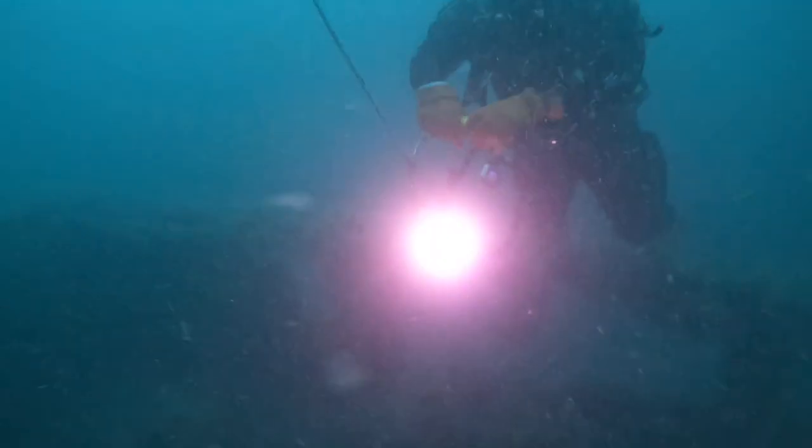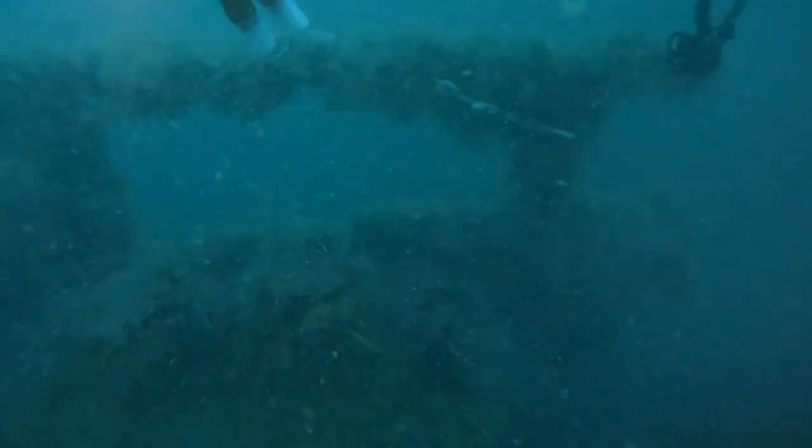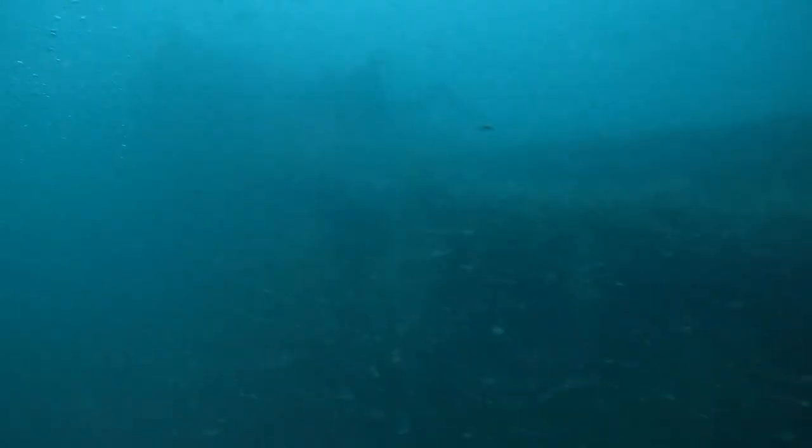We didn't really have a plan for this dive, it's just drop in the water and do whatever you want really. My plan was to just have a little look around the seabed and see what sea life's on it. I'm a little bit disappointed with the amount of snot in the water at the moment, but you can't have it good all the time. So here we go, off the side of the boat, heading towards the bow.